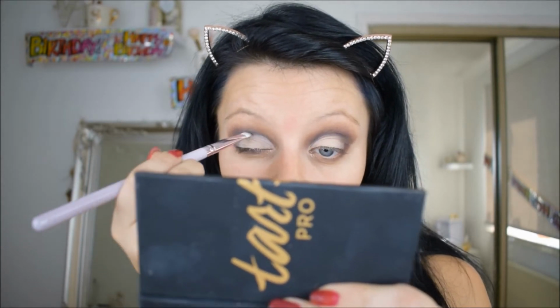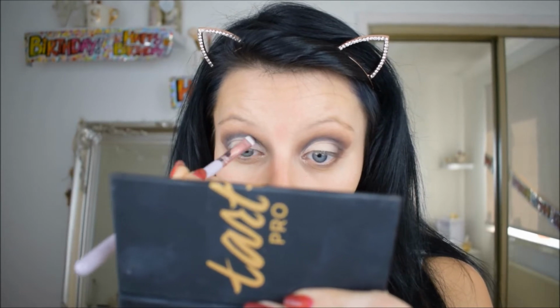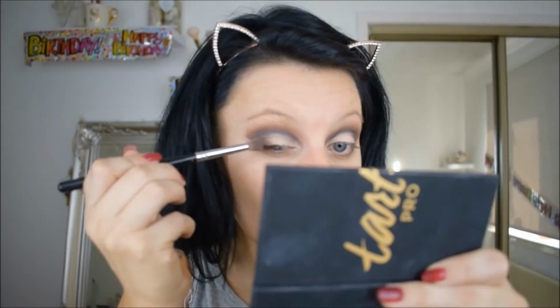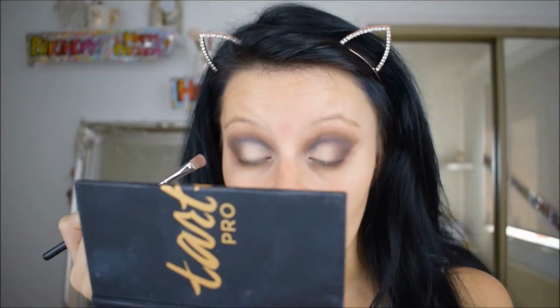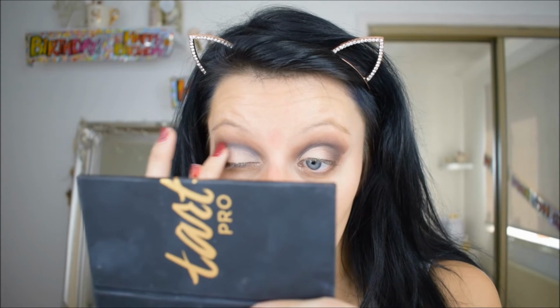I then decided I didn't want this look to be so sharp, so I'm using this little brush to go round the top of that crease and just blend it in a little bit so that it's a little bit smoother. And now I'm going in with those darker brown shades and I'm blending them in around the outside edge, just in that same V shape. And I'm using the brush to pat on some shimmer. It didn't quite come out how I liked it, so I went back in with my finger.